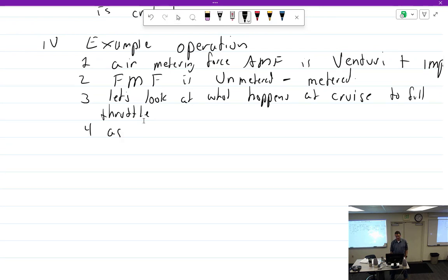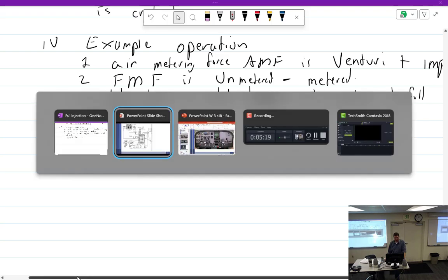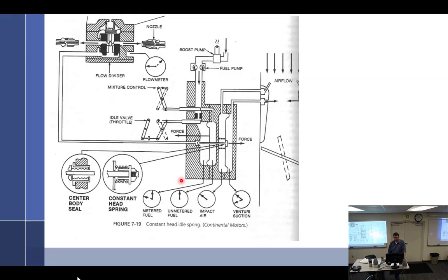Let's look at what happens at cruise to full throttle. So assume, remember when I made up some numbers for pressures and stuff? We'll do the same thing. Assume AMF equals 2. And it's got to open it. So is that 2, which way is that going? Right. All right, 2 to the right. So we got AMF 2 to the right.